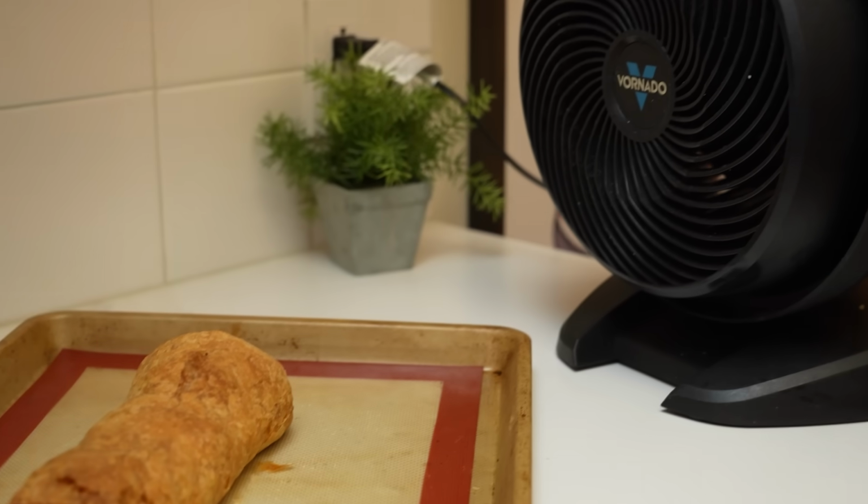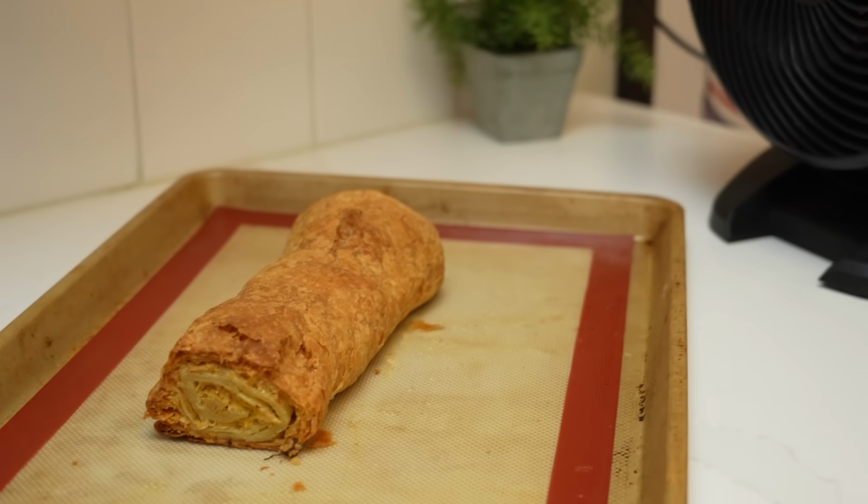Oh, sitting with the fan in there was very funny to me. We were trying to get it to cool down as quickly as possible to slice into it because we were sick of being in the kitchen.